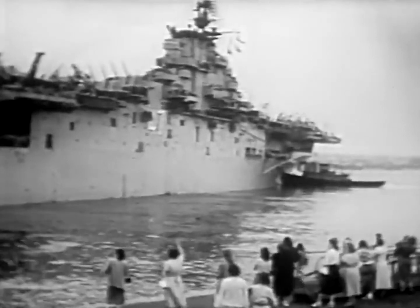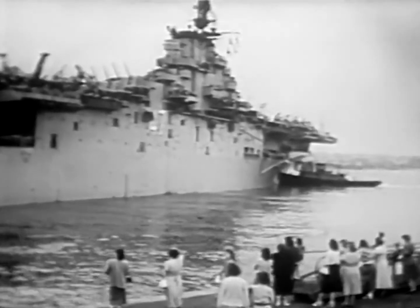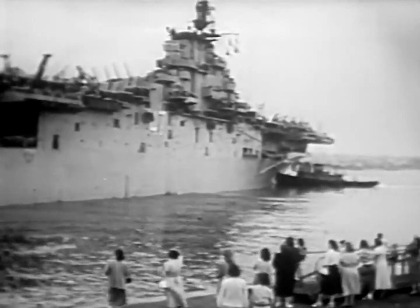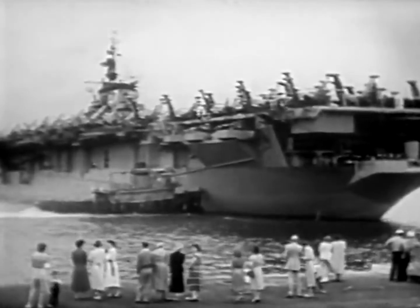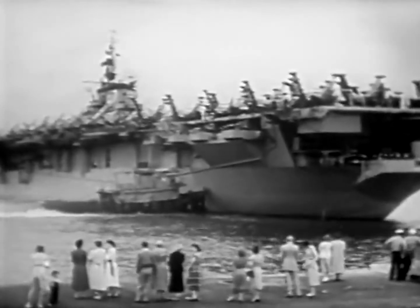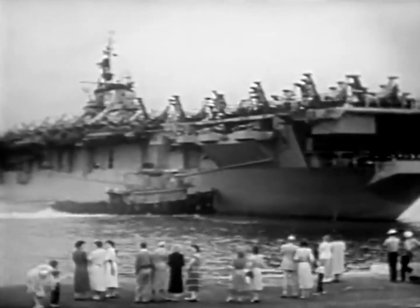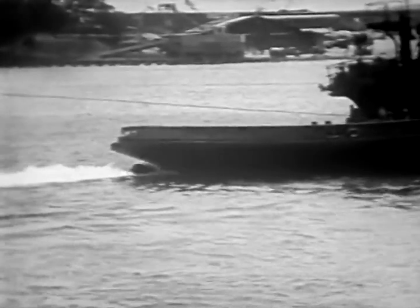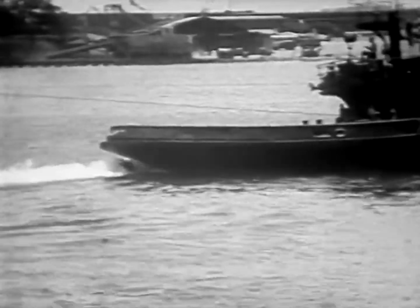To maneuver a large ship, powerful tugs exert great force against the water by their churning propellers. The same amount of force is also exerted against the propeller shaft of each tug. This force along the propeller shaft is called thrust. When the tug is developing maximum power, its propeller thrust amounts to many thousands of pounds.